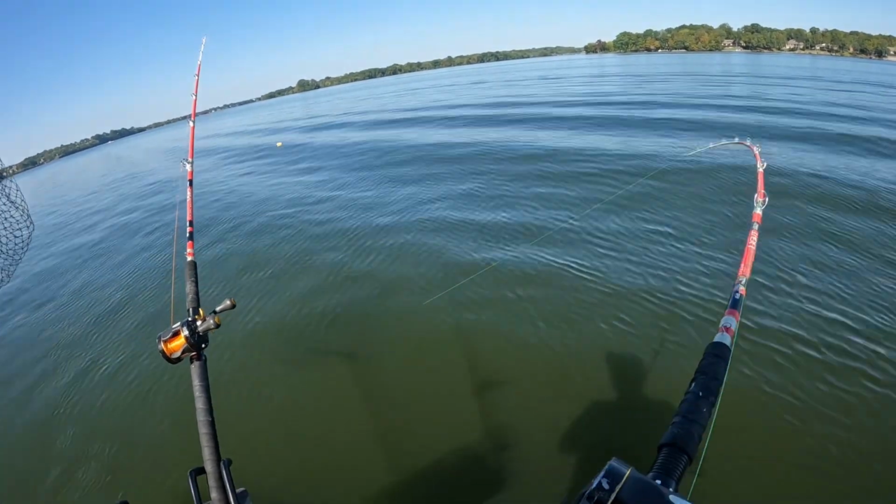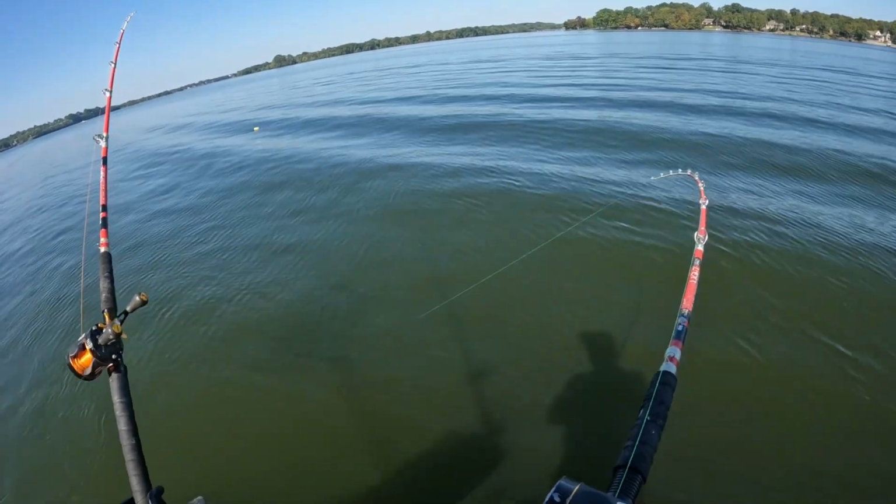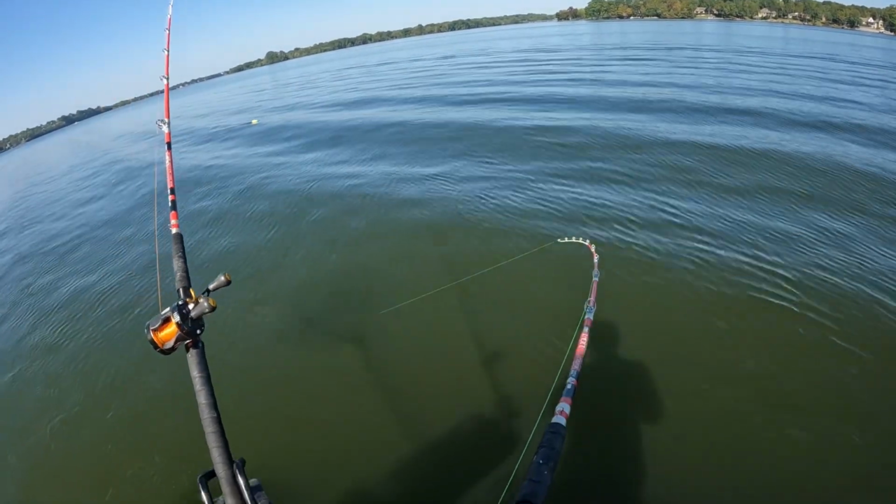Waves coming in. It's almost time for these pleasure boats to come out here and ruin my day. That's when it'll be time to go to the house.